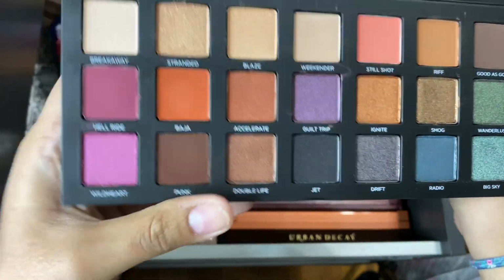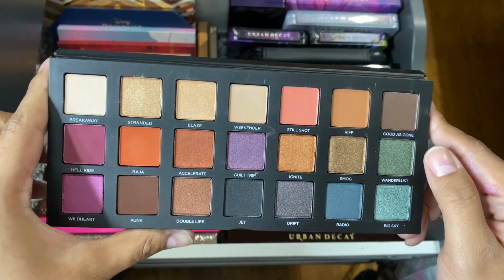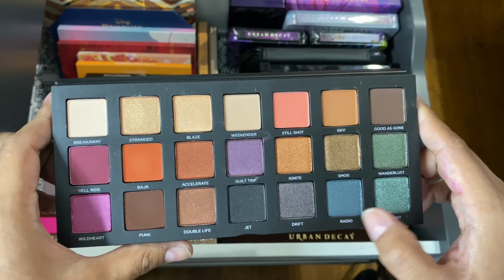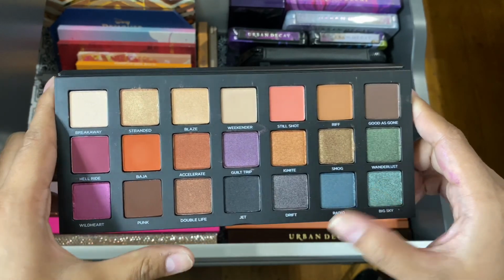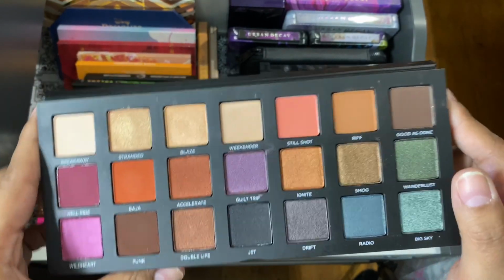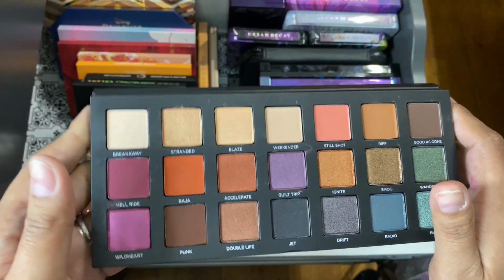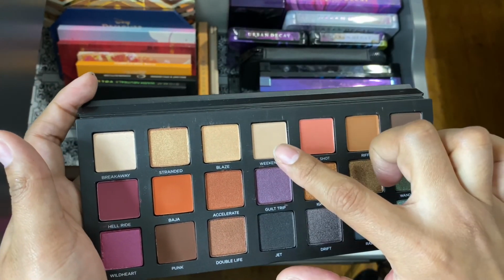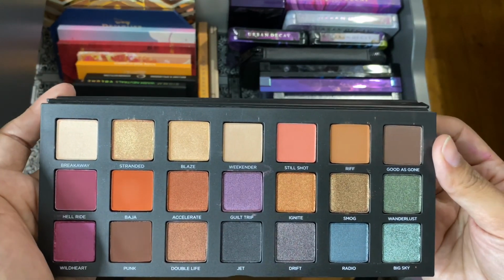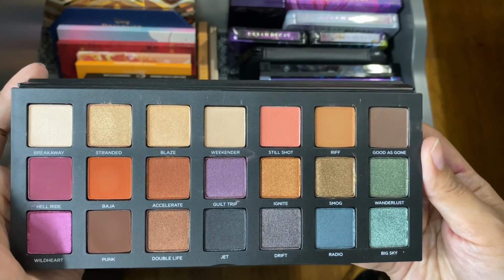This one's actually a really nice palette. You can travel with it. It has almost anything you could possibly want. It has a couple of cooler tones. It has some warm tones. It has light shades, dark shades. The only thing missing out of this palette would be like a light cream shade. Weekender is pretty light, but not as light as I would like. But it does work. And I could definitely get a whole look from just this one palette.